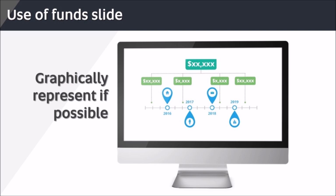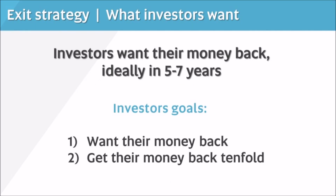Exit strategy. Stay with me, guys. We're almost to the end. I hope you're learning a lot. So now we're on the exit strategy slide. Investors are going to want to see that you have an exit strategy. And the nicer way to put that is they're going to want to know what your plan is for giving them their money back and then some.